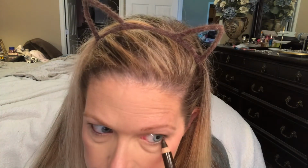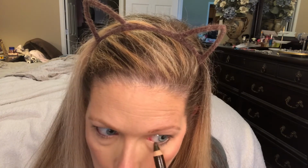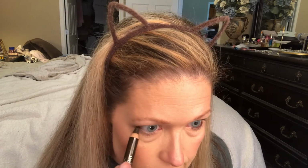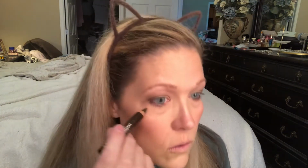Okay, and then that's me eyelining, and then I like to go down into the lash line just a little bit on the lower lash line, just to give it a little something to smudge with. And then what I do is I use a pencil brush, and that dark brown that I used in my outer corner, to kind of smudge it out a little bit, just to give it some definition there.